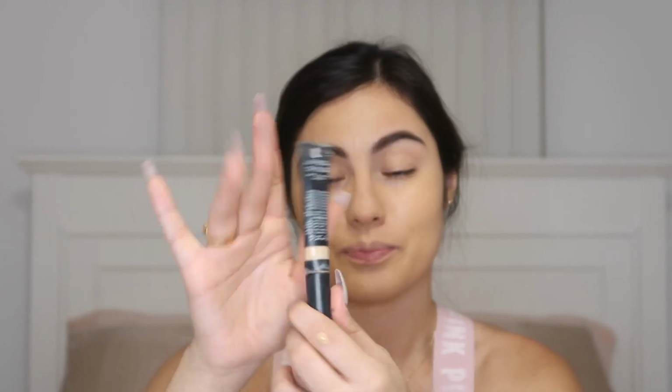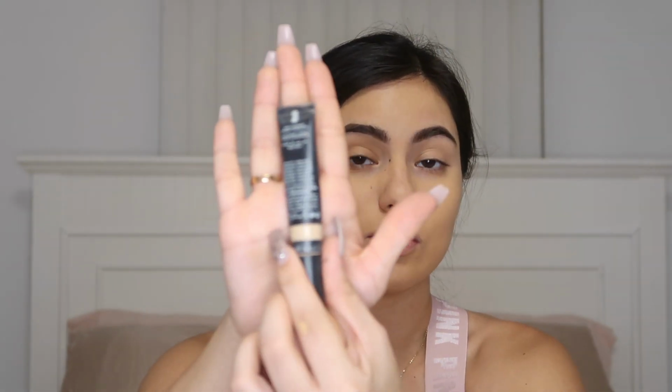Onto concealer, I'm gonna be using my go-to concealer. This is by Huda Beauty. I don't know the shade on this, only because it disappeared, because I literally use this all the time, but I want to say this is cookie dough.